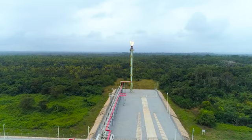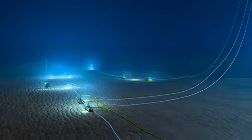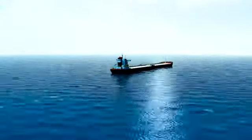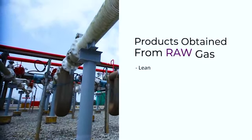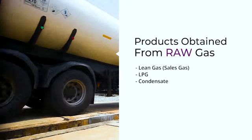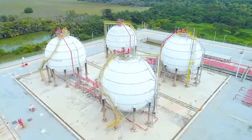Atuabu gas plant processes raw gas from both Jubilee and TEN fields. The gas is transported through a 12-inch pipeline from the FPSO Kwame Nkrumah to the Atuabu plant at a distance of 58 kilometers. The raw gas is processed to obtain the following products: lean gas, that's sales gas, LPG, and condensate. The company plans to commence pentane production in the near future.